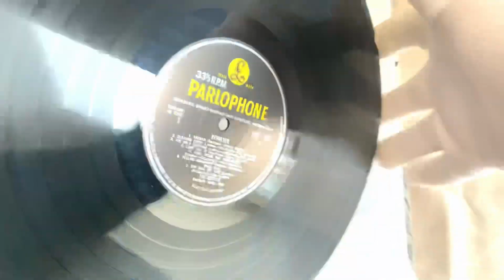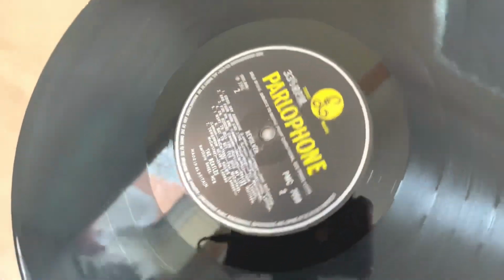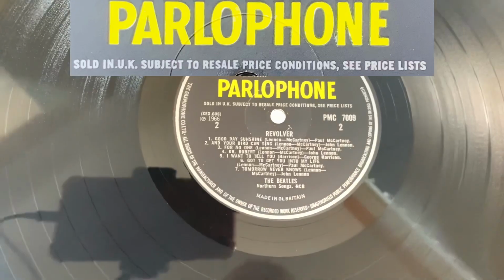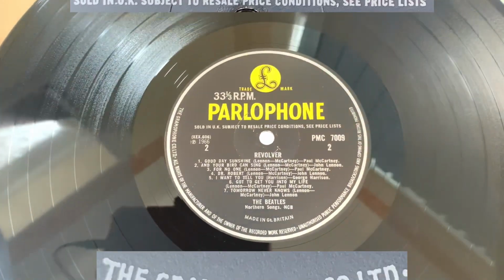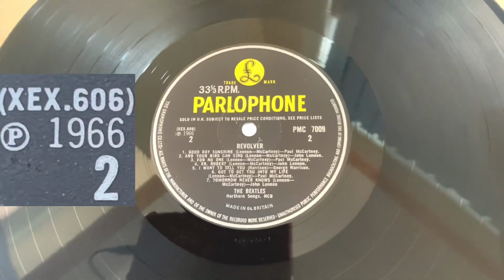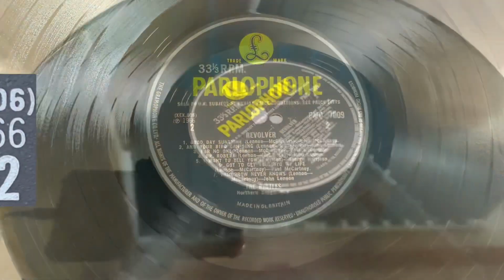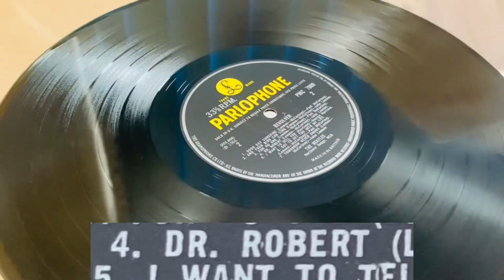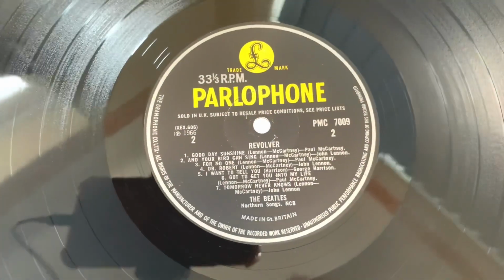So I'm going to flip that over to side 2. And once again we've got the Parlophone logo with the sold in UK details there, Gramophone Company Limited with the P 1966. And on this particular label you've got Doctor spelt DR, which is obviously incorrect, which was changed later on.